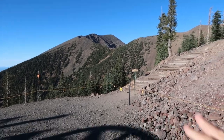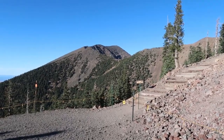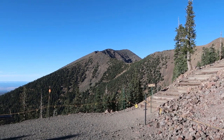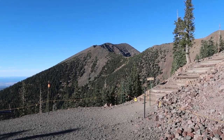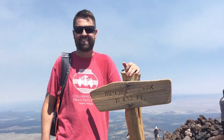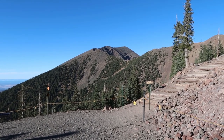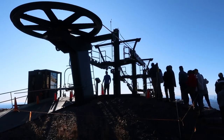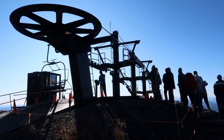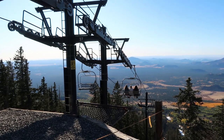And one other thing to point out is this right here is Humphreys Peak, which is Arizona's highest peak at 12,633 feet high. I hiked it once a couple years ago, and I do have photographic evidence to prove it. And I do plan on doing a video hiking up there. If not this year, then probably early next year, maybe around May or June. Getting ready for the ride down. It's almost our turn.